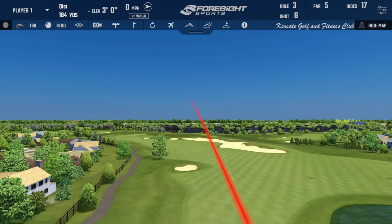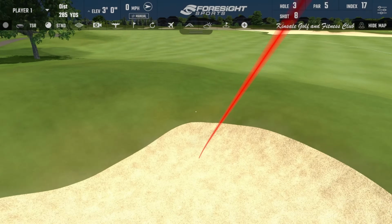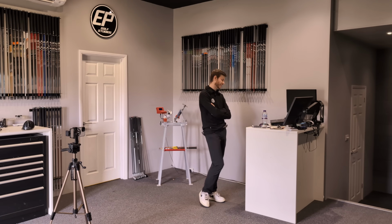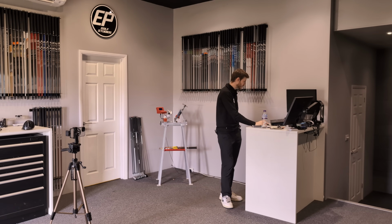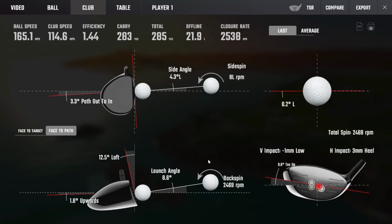Yeah, try to square that one up a bit more. Yeah, a bit bottomy. Let down, carry was better. Yeah, it was middled. Just a fraction heel side, but better. And yeah, try to square it up.